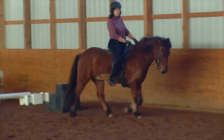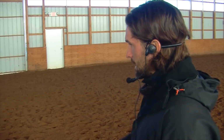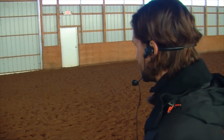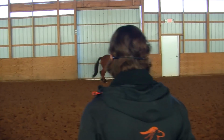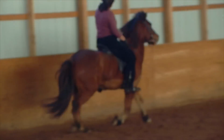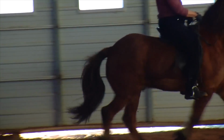In the video, I want you to pay attention to his tail, how it's really moving in waves. We say that the tail is a good indication of what the spine is doing. So if the tail is going supple and going in waves, so is the spine. This is good. Very nice.